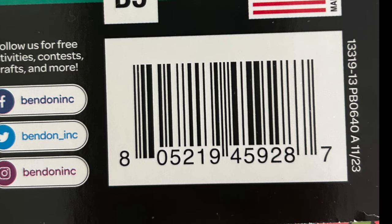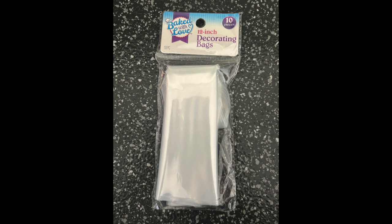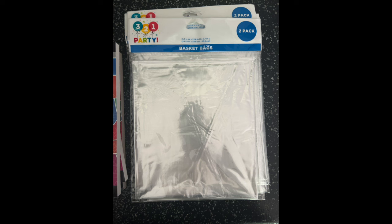And when I went back, I did find like 6 of these 50 state word searches. So I thought that was kind of cool, especially with the 4th being around the corner, but just something fun to do in the car. You're not on your cell phone doing something completely different. So I did stock up on that, and a lot of the Baked with Love products, all of the cupcake holders and the different items like that, all of that was cleared by the staff in the wee hours of the morning before the remodel started. So they are onto these remodelers and what we do, and they pulled everything.